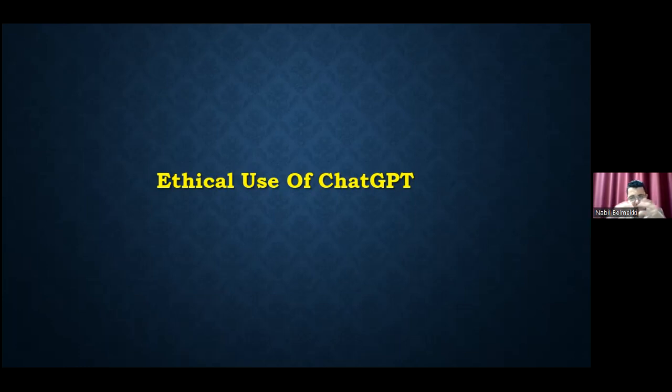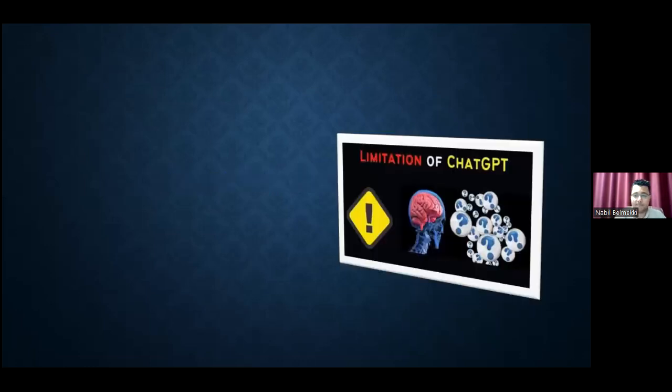By incorporating these strategies, ChatGPT can be effectively integrated into the research process without creating lazy researchers. The key is to use it as a supportive tool while still encouraging active student engagement, critical thinking, and independent research skills. Now, let's move on to talk about the last point in my presentation, the limitations of ChatGPT. So while ChatGPT is a powerful language model, it does have certain limitations that should be taken into consideration.